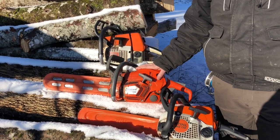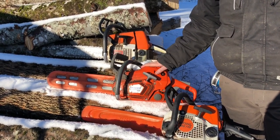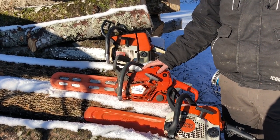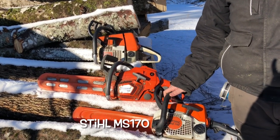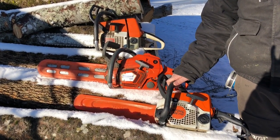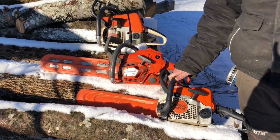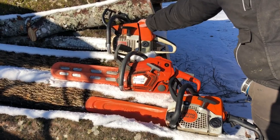This is the first series of 545 chainsaw that Husky put out. It's a professional saw. It's about 50 cc's and it's a little over 10.5 pounds. And this is a Stihl MS-170. This saw is a 30cc saw, and it's about 8.5 pounds. So what we're going to do today is see if bigger is always better.